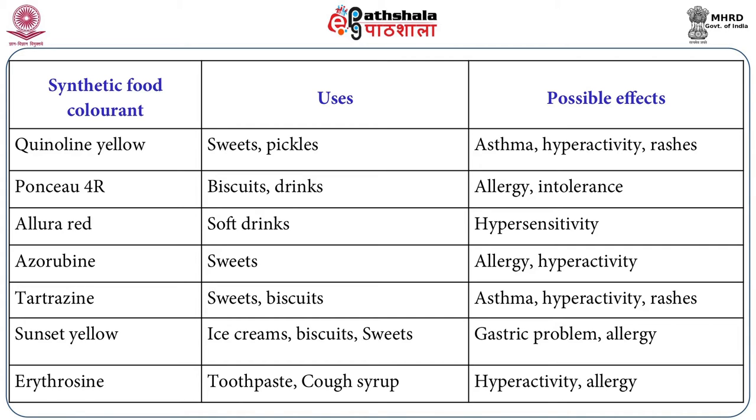Allura Red, which is generally used in soft drinks, shows hypersensitivity. Azorubine, which is generally used in sweets, produces allergy as well as hyperreactivity. Tartrazine, which can be used in sweets as well as biscuits, shows asthma, hyperreactivity and rhinitis. Sunset yellow, generally used in ice cream, biscuits and sweets, shows gastric problems as well as allergy. Erythrosine, which is generally used in toothpaste and cough syrup, shows hyperreactivity and allergy.